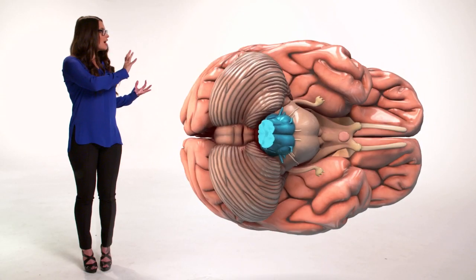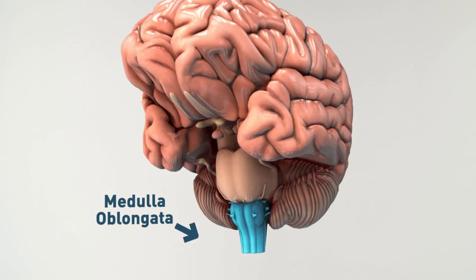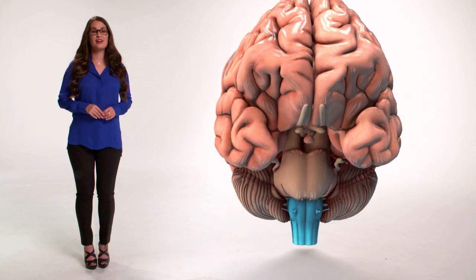Now, down here, underneath, the medulla oblongata. It's the part that helps keep you alive. Breathing, blood pressure, and heart rate. And it does it all on autopilot. Can you imagine if you had to think about making your heart beat?